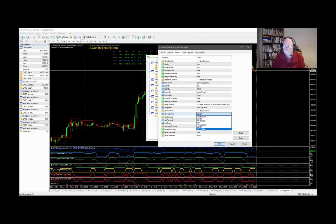trade sizes. So you might want to be more prudent with support and resistance because that's where you want to put your stop, or you might want to be very aggressive about it. Again, that's entirely up to you, what you choose, what your trading style is. I recommend support and resistance.